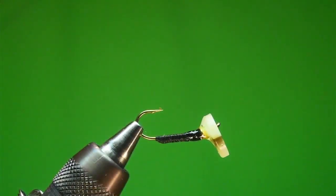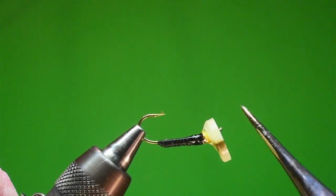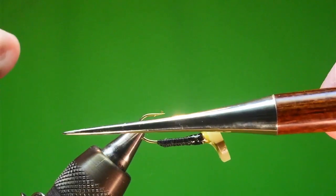That one wiggles like a flatfish. If any of you have ever done any spin fishing with a Rapala or flatfish, that will wiggle just like it, as long as you counterbalance the size of the button up here with the length of the material out behind the tail.